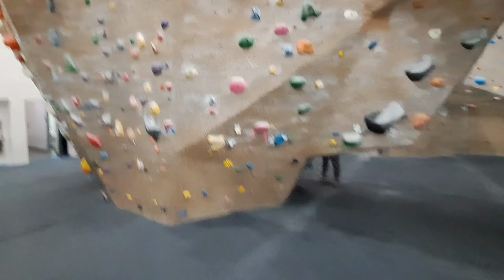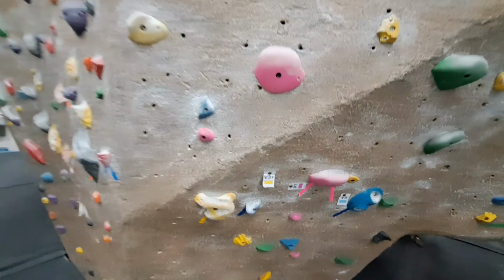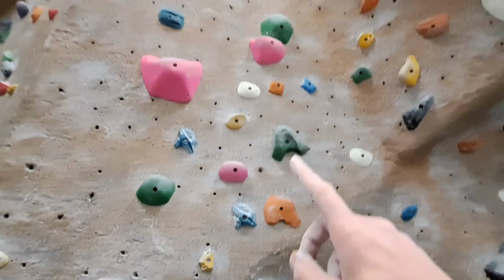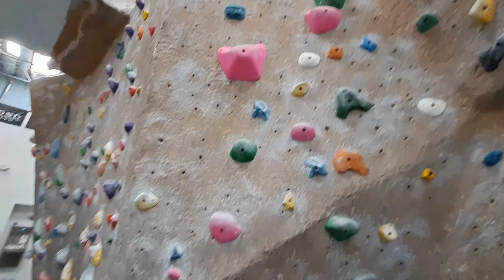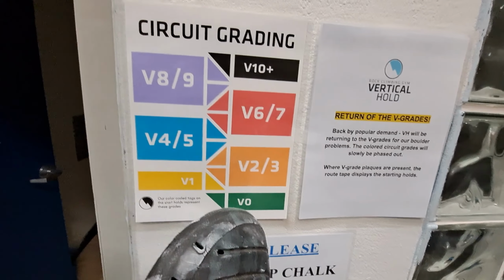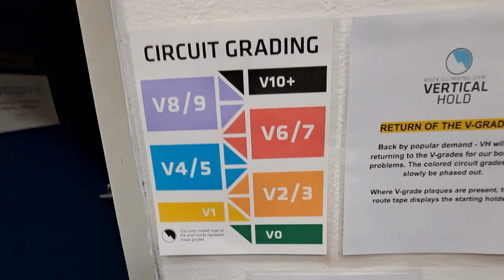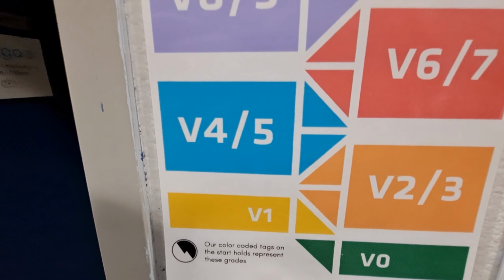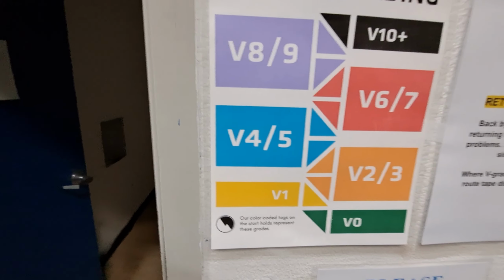Okay, so I'm looking for ones that cater to my strength. This one was so easy, mainly because of my height. But yeah, let's see if we can find a V4 that's doable. So a lot of them are marked and a lot of them are on this circuit grading system. So I want to look for a blue or a V4 somewhere.